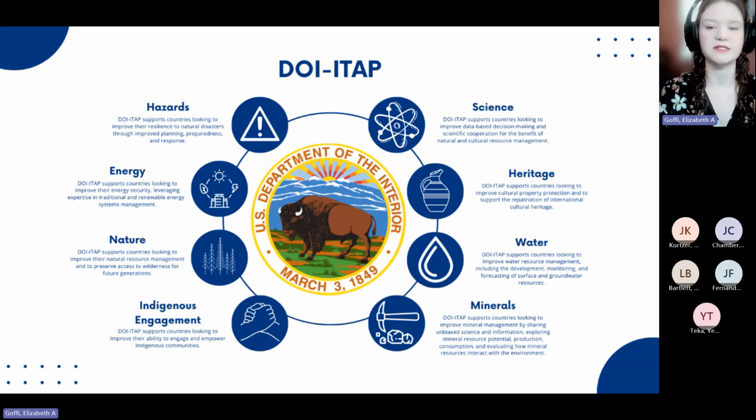On this slide, you can see some of the issue areas that we cover, whether it's energy or wildlife conservation, water, indigenous engagement. DOI's 70,000 plus employees are equipped with the experience and expertise necessary to deliver transformational technical support while building meaningful government-to-government relationships that extend far beyond a single project.